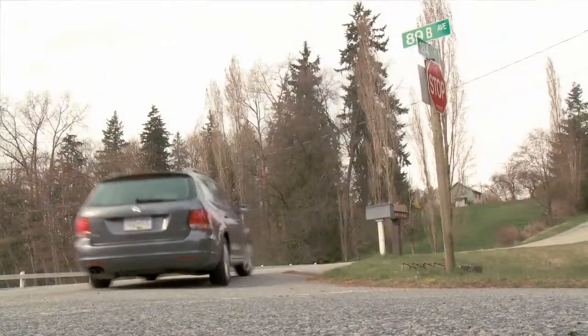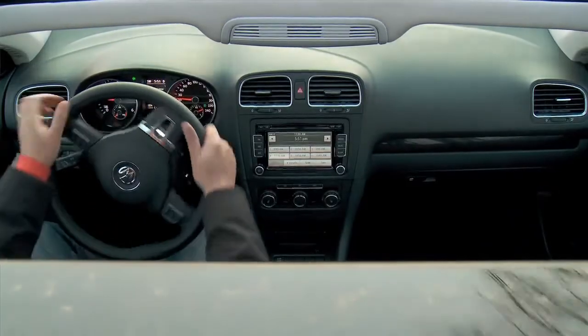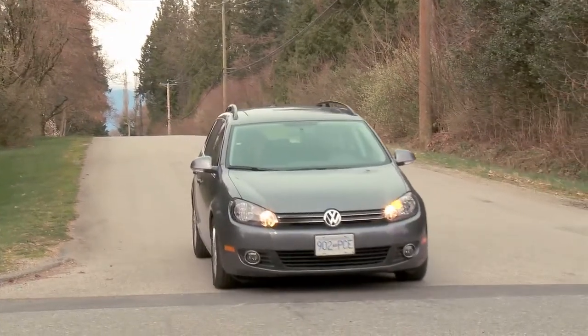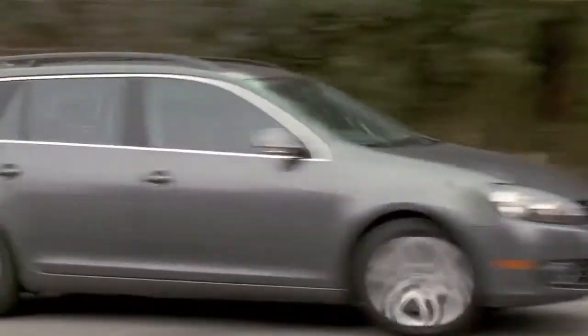It's smooth and quiet. Now you add in the wagon part that I love so much, because you get all the cargo you would get from a crossover vehicle, but you get the handling and the planted feeling on the road. It definitely is a much more sporty vehicle than a usual sport utility.